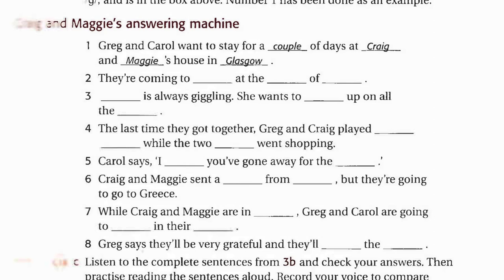Hi, Maggie. Hi, Craig. This is Greg again. Carol says I forgot to tell you. We're coming in a couple of weeks. Is that okay? I'm not sure exactly, but it's the beginning of August. I'll call you again. Bye. Hi, Maggie. This is Carol. I'm so glad I'm going to see you again. We can catch up on all the gossip and go shopping. Guys can play computer games. I guess you're out. Give us a call. Bye.